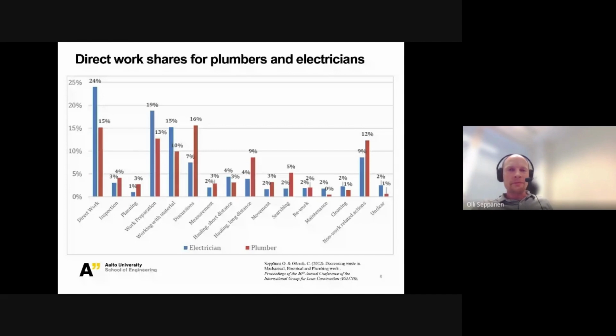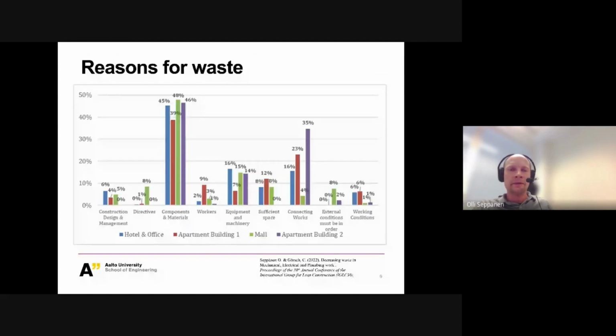It's interesting. So big problems were identified in Finland, and many other studies have identified similar problems elsewhere. The reasons why people are wasting time, around 80% of the time that was not direct work could be explained by installers missing something. So they were not just wandering aimlessly because they had everything they need, but most of the time they were missing components or materials, or previous work was not completed as scheduled, or there was insufficient space, or they were missing some equipment and machinery. Design was also often the reason, but most of the time it was something physical and not information related that was missing.